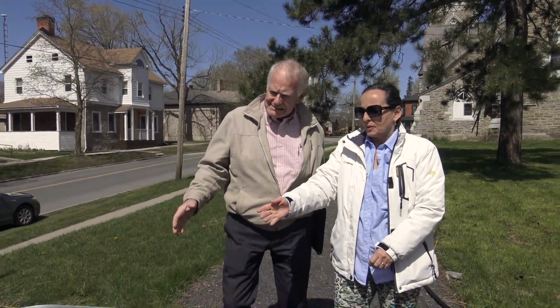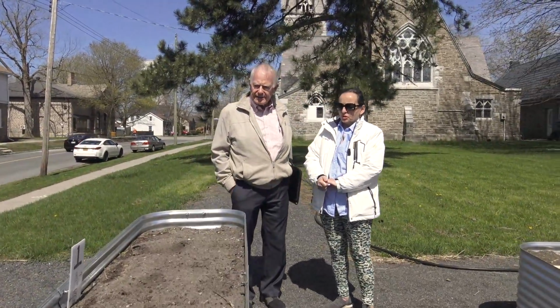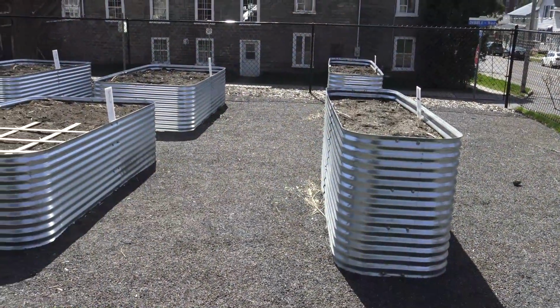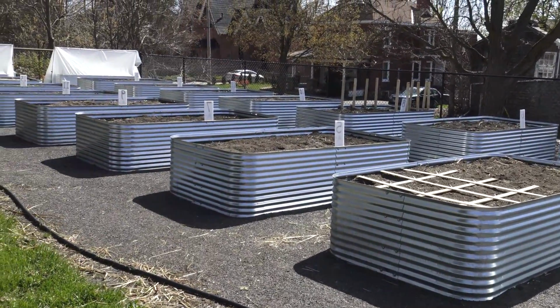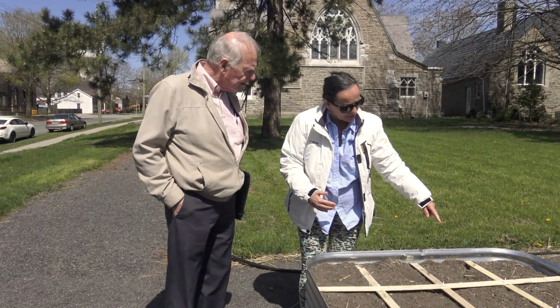We have 18 boxes. The boxes themselves, this one, for example, is a bit higher than the others because it's for people who have mobility issues or folks that are in wheelchairs. Or someone that just wants to sit and garden, they'll be able to. We have 18 all totaled. And what we've done is we're using Mel Bartholomew's square foot gardening. It's a really great way to take a 4 by 4 foot space, and you use one of these little grids and you plant in the squares.